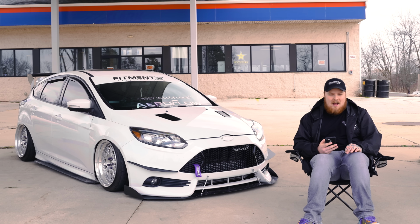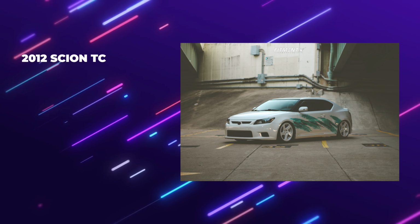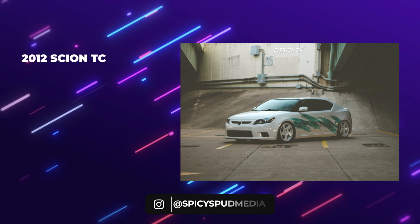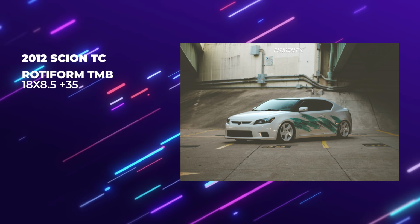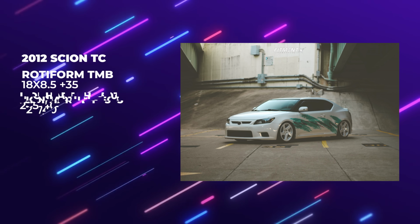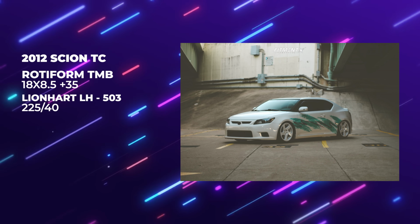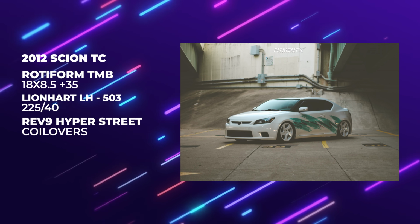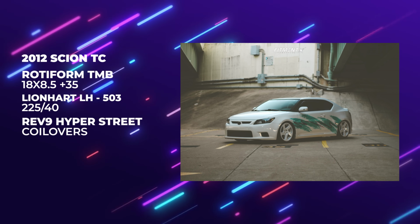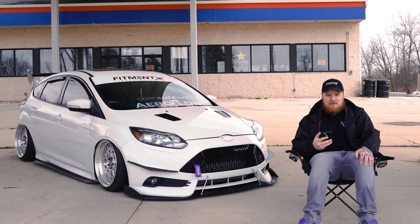Okay, moving on to the 2012 Scion TC. This is Spicy Spud Media's 2012 Scion TC on some Rotiform TMBs, 18 by 8.5 plus 35 all around. We got some Lionheart LH 503 225/40s, and then some Rev 9 Hyper Street coilovers. So, oh boy, he's got the old retro cup, white cup. That vinyl on there is pretty funny. It just reminds me of the memories, brother.